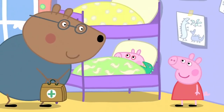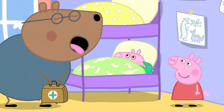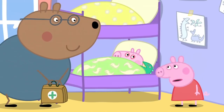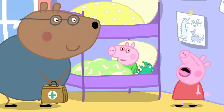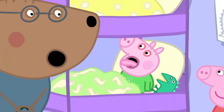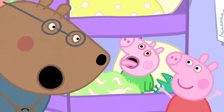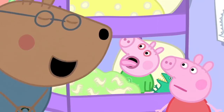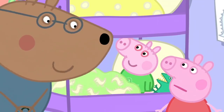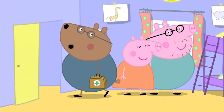Peppa, you're big and brave. Can you show George how to say, ah? Of course. George has caught a cold. Does George need medicine? No, but he can have some nice warm milk at bedtime to help him sleep. Thank you, Dr. Brown Bear. You're welcome. Goodbye.